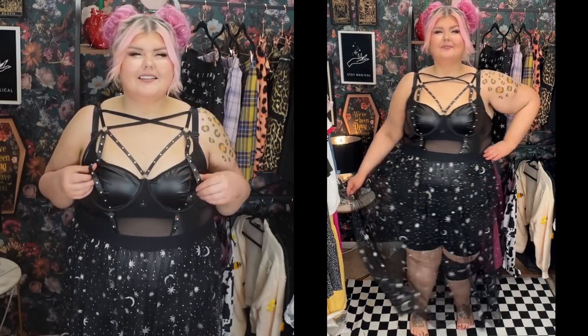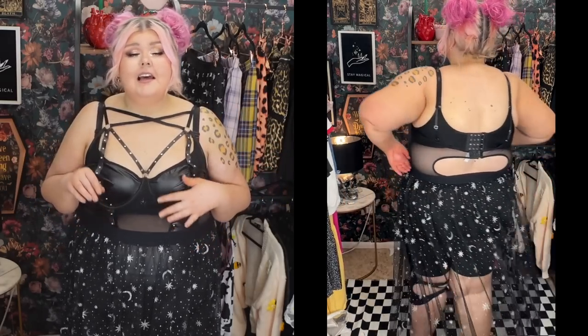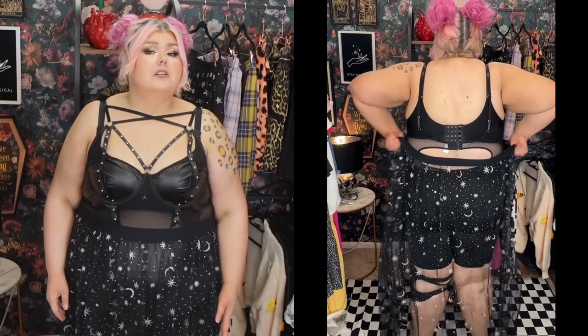This is so cute up here. This is a little loose right here. I think if I tighten it maybe, I don't know. All right, love, so here are the next two. The only thing, like I was just saying, is that this is a little bit loose up here, which is kind of nice because that means it's going to be larger bust friendly. I don't have the largest bust in the world.